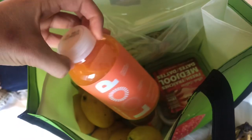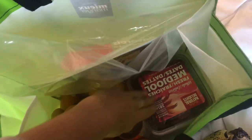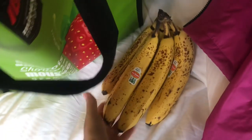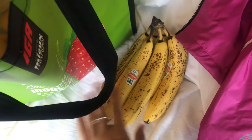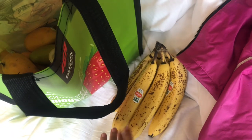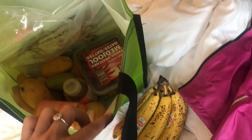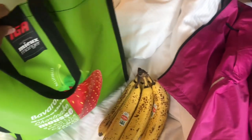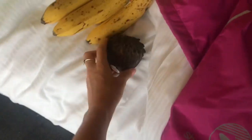And I got another one of those juices. There's my dressing. There's my salad and my fork. Then I'm also going to take these bananas because I'm going to have them as a snack later. Because right now it's noon, so my plane doesn't leave until 8. So I need to have enough food to get me through. My rain jacket, my sugar apple, which I'm going to eat right now.